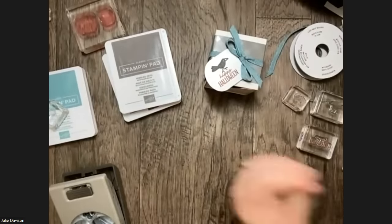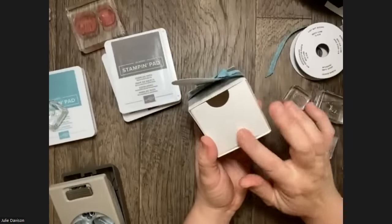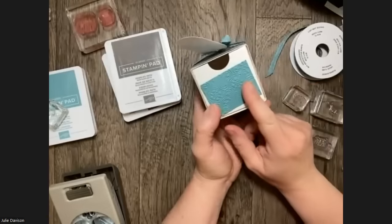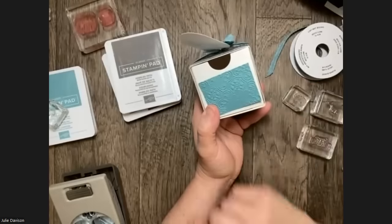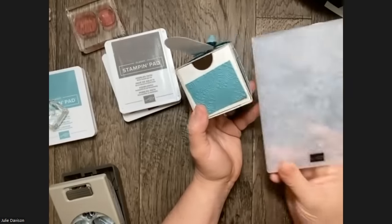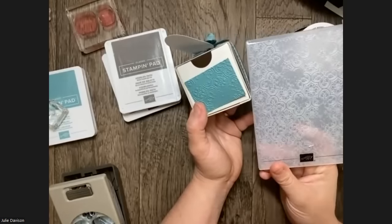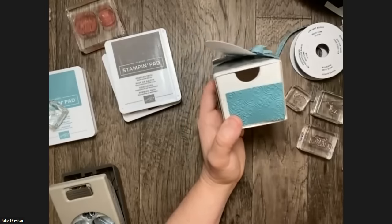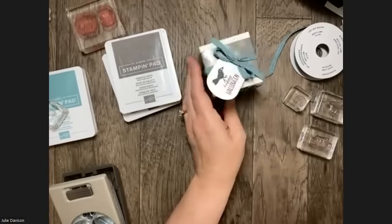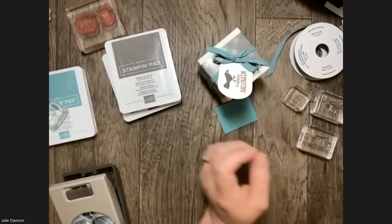For the front of the box, we're gonna add a little rectangle here, and I'm using some Lost Lagoon cardstock. Thank you for the suggestion. I did decide to emboss it using that new Distressed Tile embossing folder. That one's part of the All About Autumn suite, and this is about 2¼ by 1 3/4 inches. And then we're going to stamp some pumpkins on top.